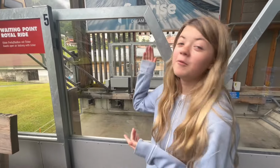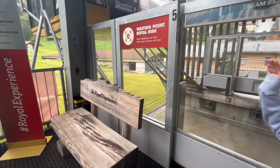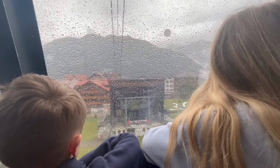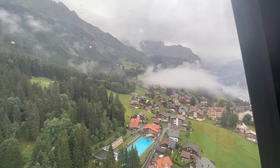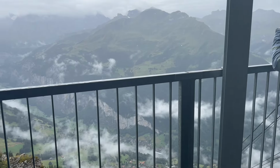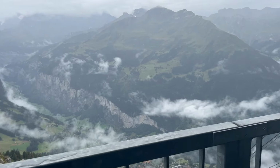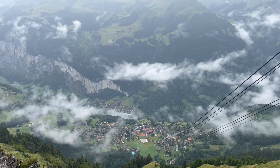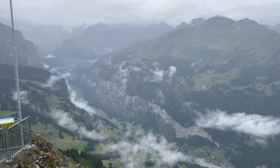We're royal because we made an orderly queue. The queue was just pushed on. We've made an orderly queue and we're riding the gold cable car. The royal experience. Whoa! This is the weirdest I've ever been.